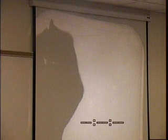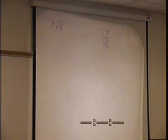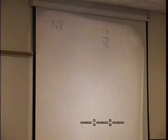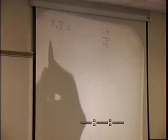And I want you to try this. Everybody take 7 root 2. And I want you to take 7 divided by root 2. I want you to compare those two things. Use 1.414, guys. 1.414 for the square root of 2.